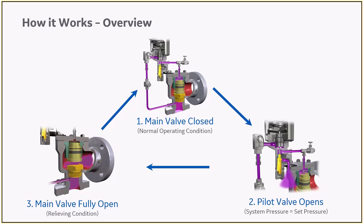So let's just take a quick look at how the pilot valve actually achieves this and how it works. We put it into three steps, and they go in a circular motion as needed by the process conditions. Where the valve is spending the majority of its time is right here with the main valve closed, and this is what we call the normal operating condition.